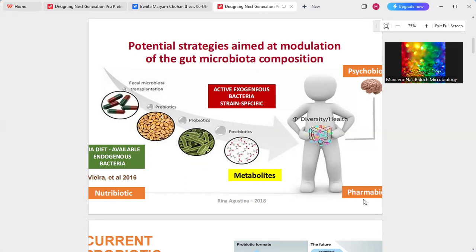And then we have another terminology over here, pharmabiotic. By pharmabiotic, we mean those chemicals and drugs which are used for therapy, for curing any infection or any condition, and which also contain probiotics. So if they contain probiotic along with that chemical or drug, we call them pharmabiotics. Then we have another terminology along with them, and in this way there are many other terminologies which are coming into being.